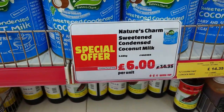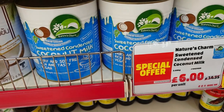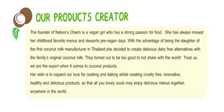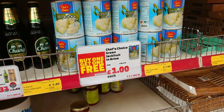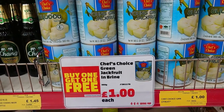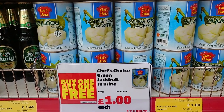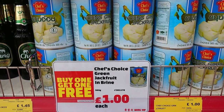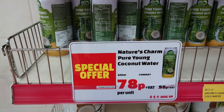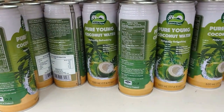Look at that. Nature's Charm sweetened condensed milk. Nature's Charm, by the way, are a Thai family company that do loads of vegan stuff. You've probably seen lots of it. Jackfruit in brine. Now that'd be all right if you were making a savoury, like a barbecued jackfruit kind of dish, because you wouldn't need to add salt, would you? Look at that as well. Nature's Charm pure young coconut water. 78 pence. 78 pence. Right there.